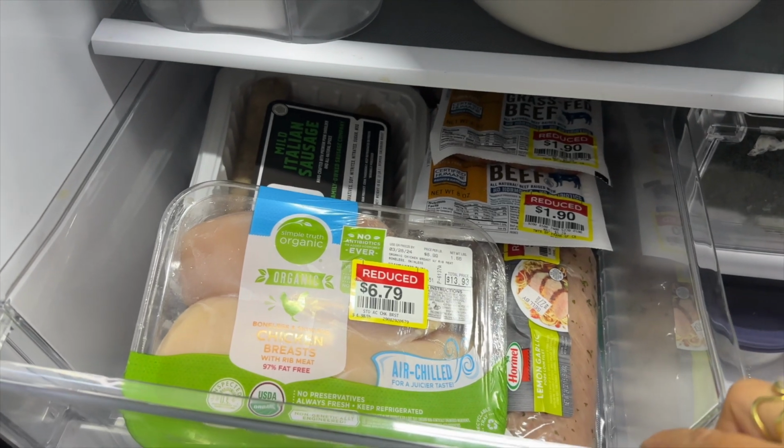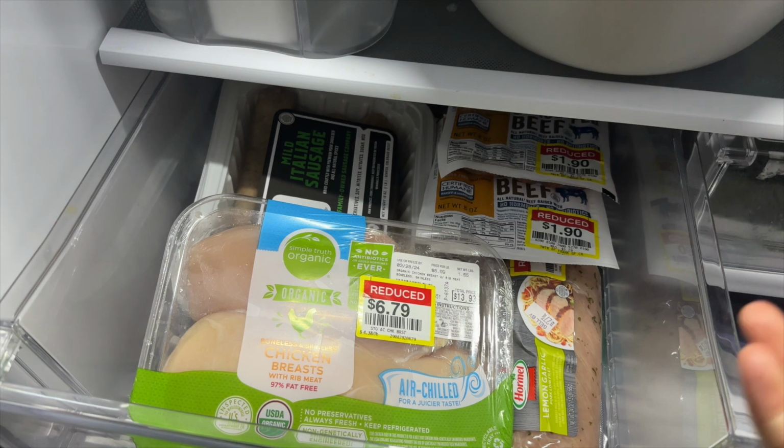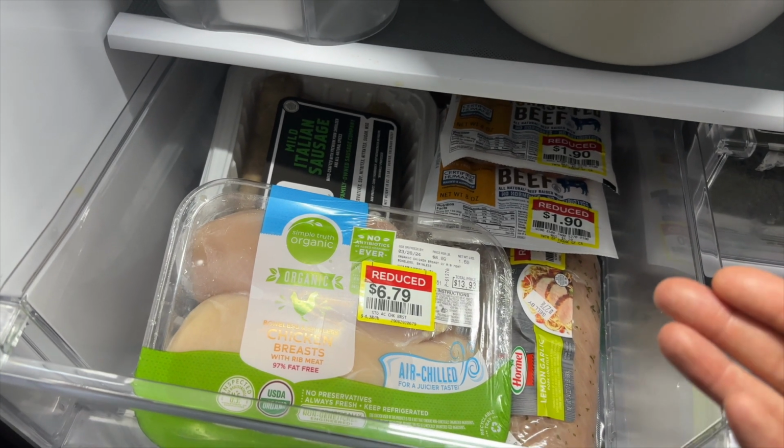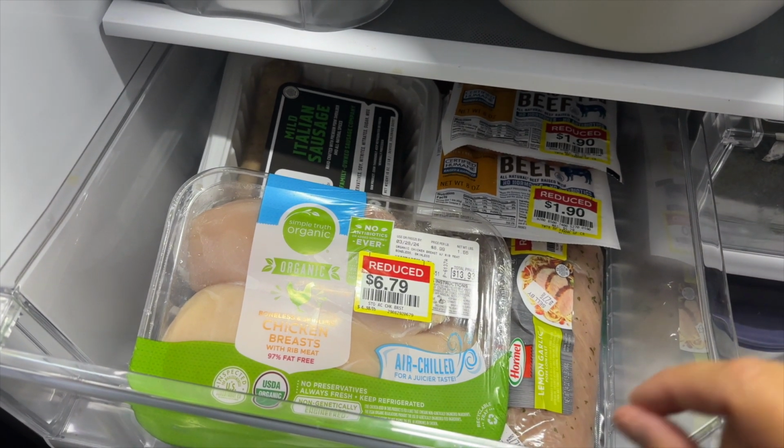Okay, so while everything's kind of coming together, I did want to mention something that I do probably once a week. I pull all the meat that I got on sale from the freezer and I put it right here, and then I base most of our meals around that.